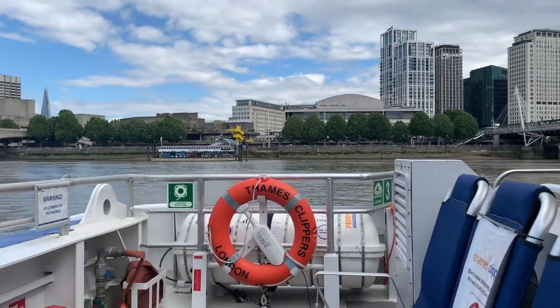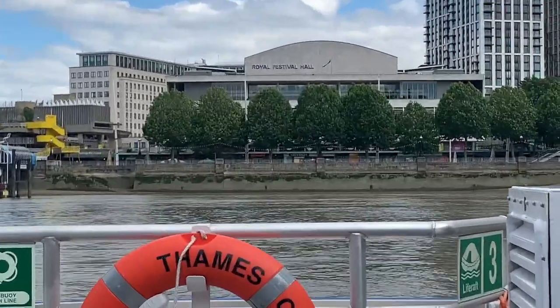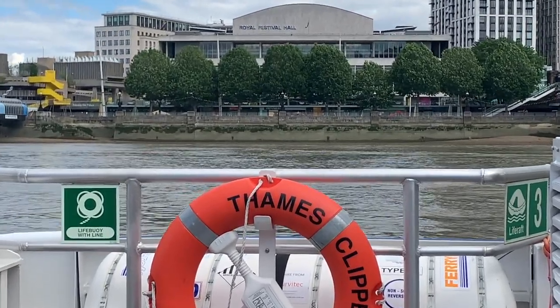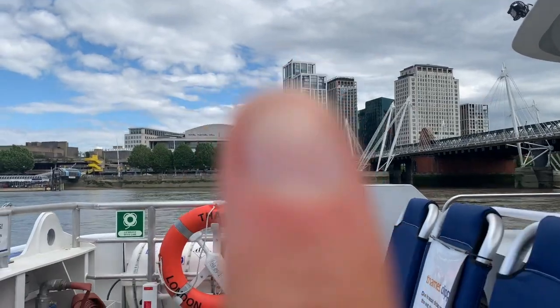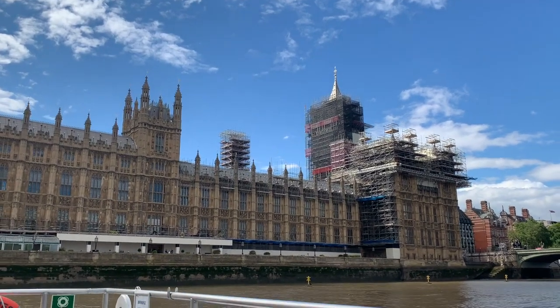So this is sort of back where we started. Waterloo train station's in there. That is the Royal Festival Hall, and this is South Bank, where loads of cool skateboarders, and there's usually street food and alcohol. And that's Hungerford Bridge, and that's the Shell building. Yeah. Here's the Houses of Parliament, Big Ben.